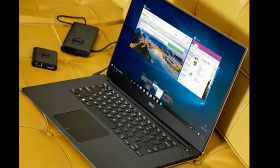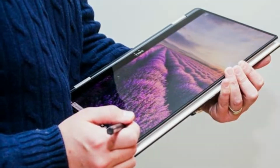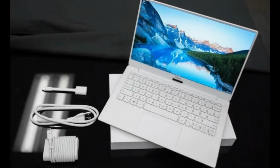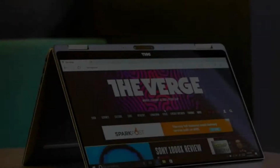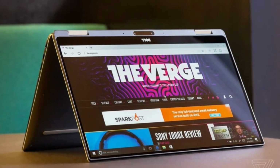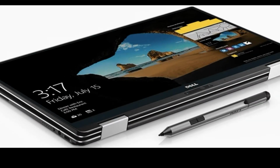Dell calls it a maglev keyboard. That's an idea that's been talked about for years, but not widely used. Instead of rubber domes under the keys, it uses magnets to push the keycaps back up. That lets you have an even thinner keyboard. In a brief hands-on demo, it felt very much like Apple's current super shallow keyboards, which some people like more than others.